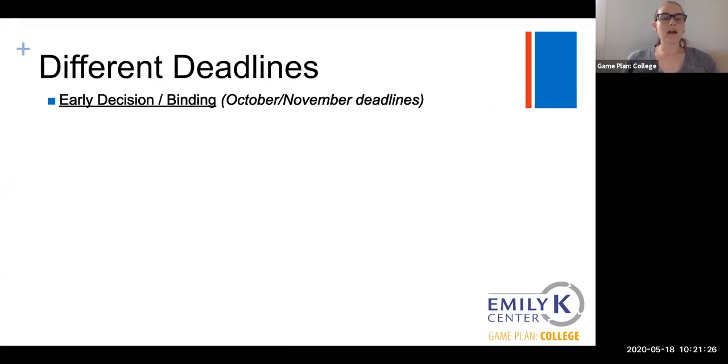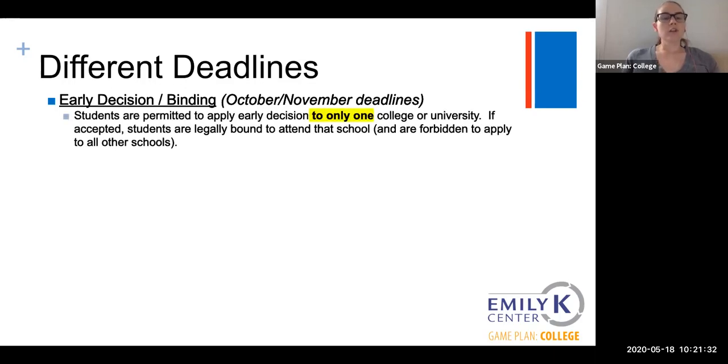So the first type of deadline is the early decision deadline. For the early decision deadline, you want to be really careful about applying to these. The reason I say that is that technically this application is binding. So let's say that you want to go to Duke and you apply early decision. You're telling Duke that if you accept me, I am going to come to your school. So really you should only apply early decision to one college or university, because if you're accepted, you're legally bound. Legally bound, I say that in quotes. They're not going to sue you or anything, you just might lose some money. So you're bound to attend that school.